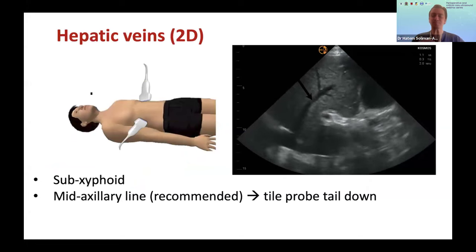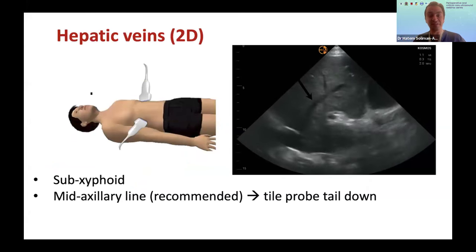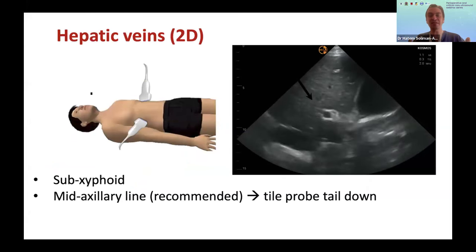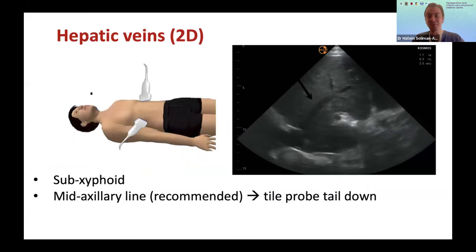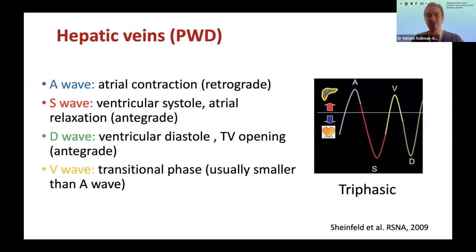How do we assess the hepatic vein? Whether you do the subxiphoid position or mid-axillary position, you put the probe in the mid-axillary position with the indicator towards the patient's head, and then you look at the hepatic vein as it drains into the IVC. Tilting the tail of the probe down will give you the hepatic vein, which has an anechoic wall and drains clearly into the IVC. When you put color Doppler, the signal should be blue, because the flow in the hepatic vein is moving away from the transducer. Once you confirm that it's the hepatic vein by color Doppler, you apply pulsed wave Doppler, and then you will have this waveform that we just talked about together.